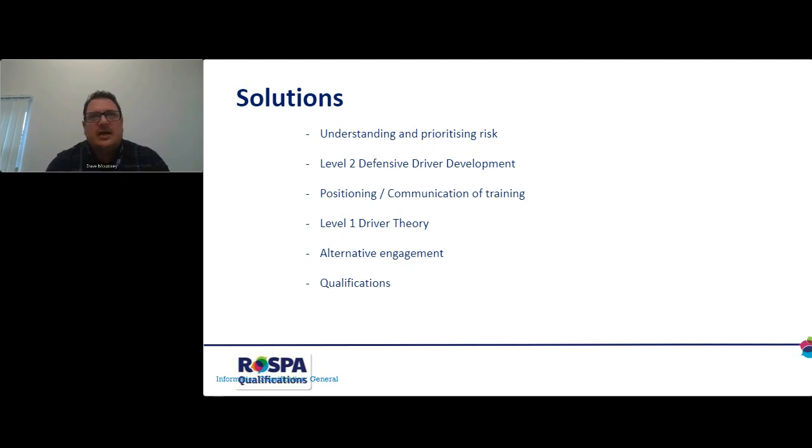Other ways to look at implementing the training. Some industries over the last few years have increasingly looked to set up their own internal training and development for drivers, and via ROSPA qualifications, which is exactly where Penny sits. Our awarding organisation, we can enable organisations to deliver their own defensive driver training to your own staff internally.